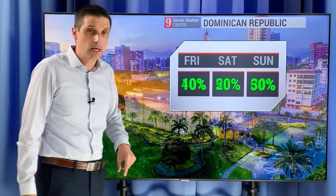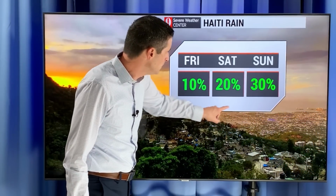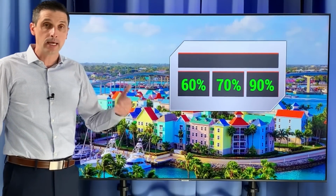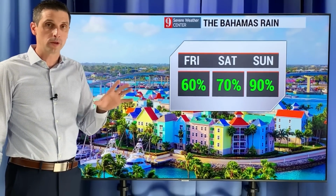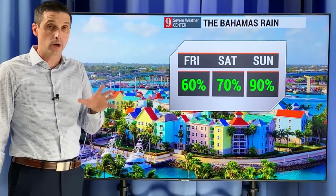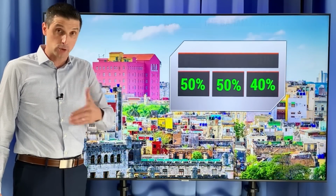A 50% chance of scattered showers and storms in the Dominican Republic this weekend. Going up a little bit in Haiti, and especially Sunday and Monday with the system up to the north, drawing in more moisture. Of course, I've been highlighting the Bahamas for us. Again, northern Bahamas, the worst weather. Central Bahamas, though, we are going to get some storms around as well. We're doing better in the southern Bahamas. So to break it down, our 700 island chain.